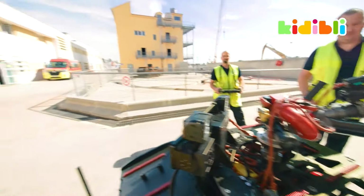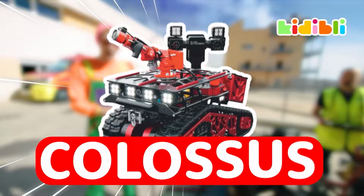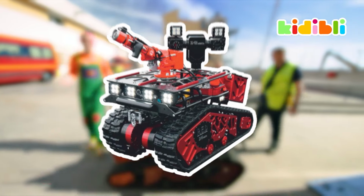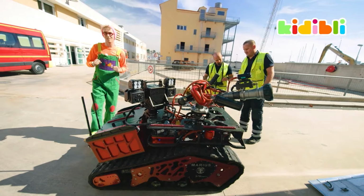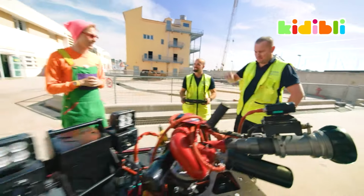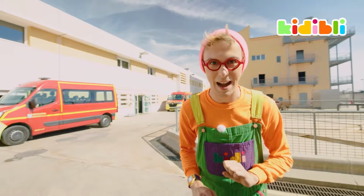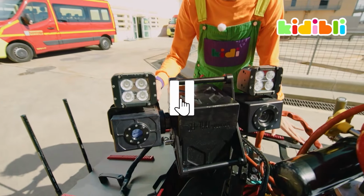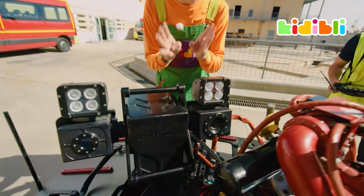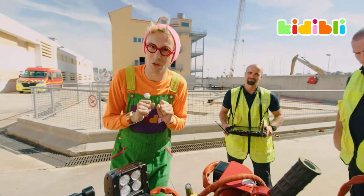So, who have we here? Well, we have the Colossus, the robot, and its nickname is Marius, because we're in Marseille, so we need a typical southern French name. And here you have Clément and Rémi. Hi, Clément. Hi, Kidi. Hi, Rémi. Hello. So, it has three cameras for the pilot. This one is the thermal camera. It's a camera which sees in infrared, which allows the pilot to see which is the hottest point of the fire, which is important information.